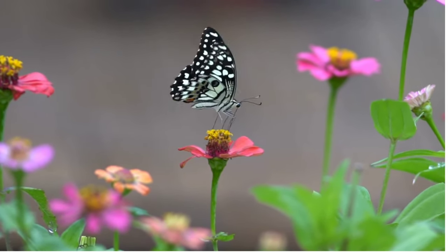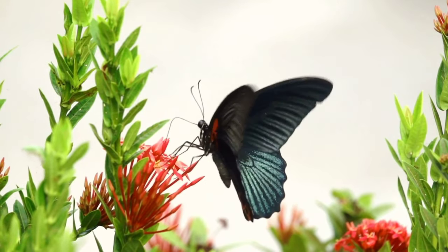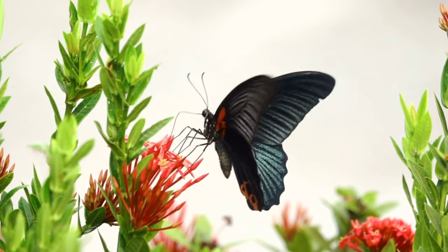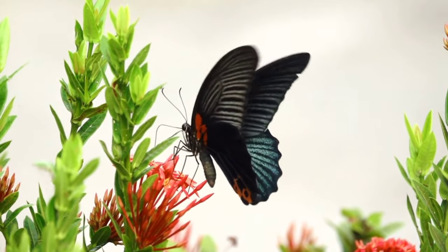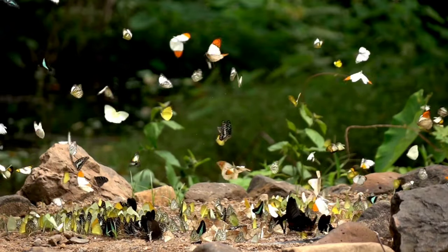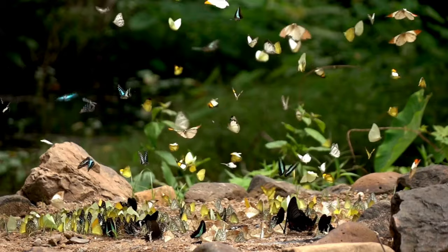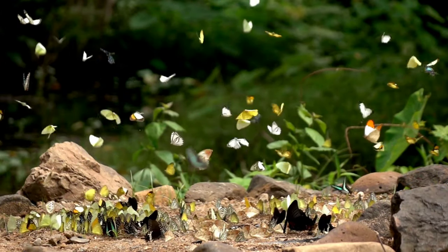Life cycle. Butterflies undergo a complete metamorphosis, starting as eggs laid on host plants by adult butterflies. The eggs hatch into caterpillars, larvae, which feed voraciously on plant leaves. After several molts, the caterpillar forms a chrysalis, pupa, and undergoes metamorphosis inside it. Finally, the adult butterfly emerges from the chrysalis and begins its life cycle anew.